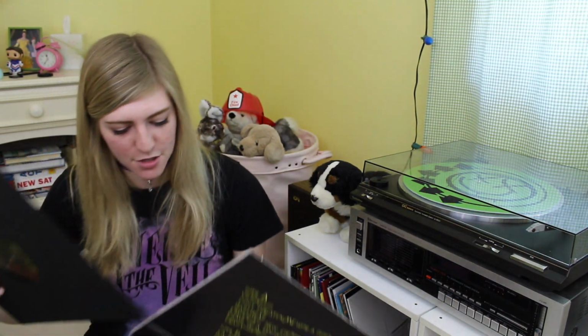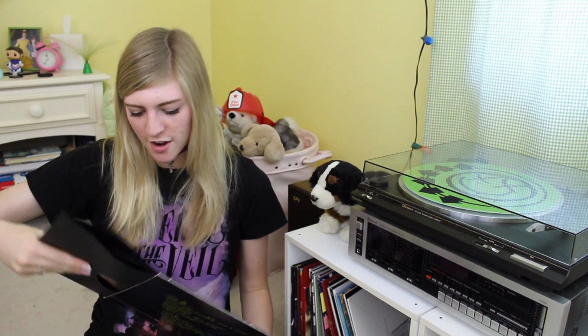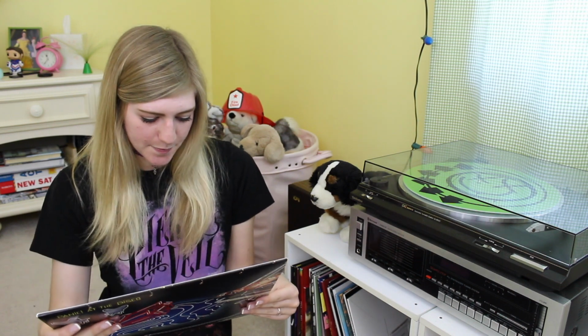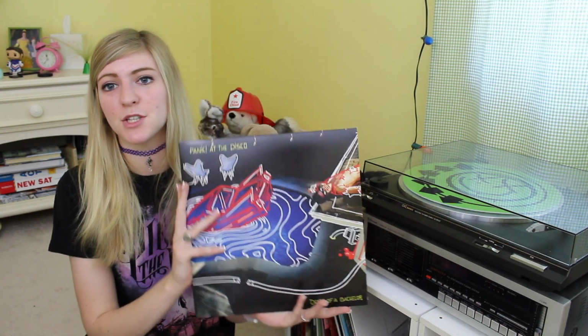In fact, Brendan pretty much wrote the entire thing himself, he did all the instruments and everything. It's very, very cool. And there are some bops on here. My favorite song on this is Golden Days, definitely. I love that song. That's definitely one of my favorite songs. Actually, one of my favorite songs by Panic. I think it's number 15 on my list that I did last year. And I really, really love that song from this record.